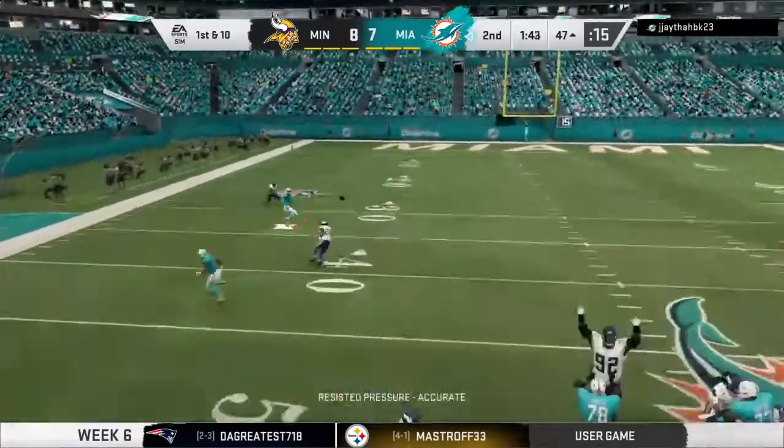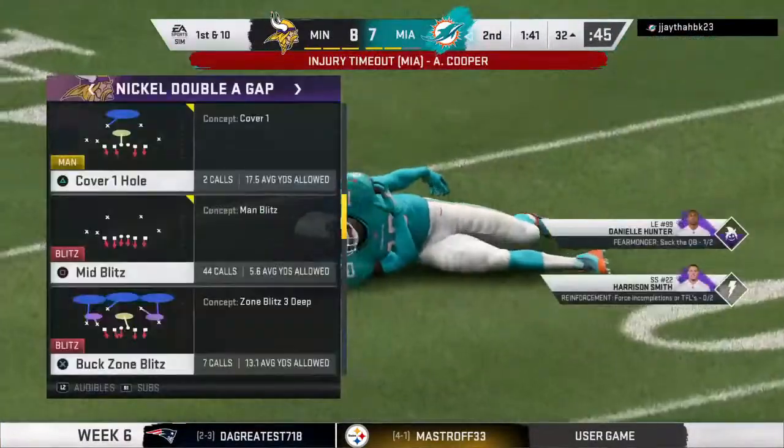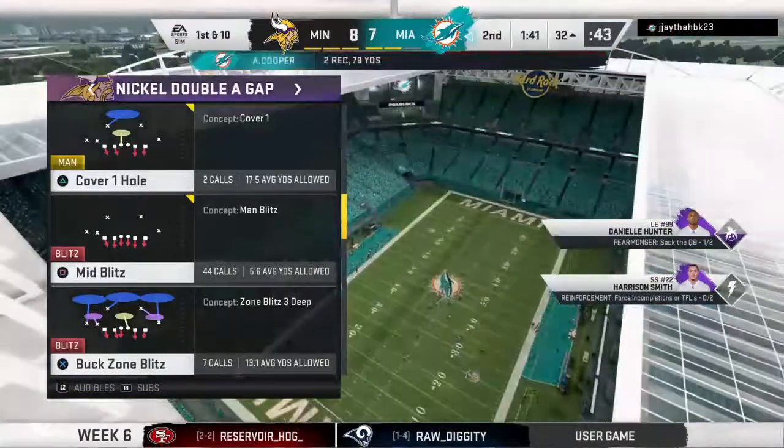Now Martin throwing on first down. Looking for Cooper. That's complete. And past the 35, he'll be dropped a yard or two shy of the 30.